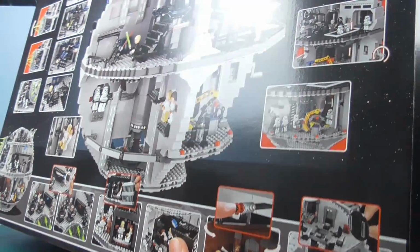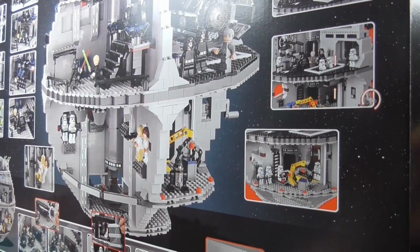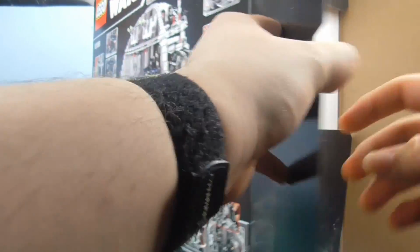It's funny how you see in that picture there are 4 stormtroopers when there are not 4 stormtroopers. I guess you've got to add your own. Of course you can put the helmets on Luke and Han and sort of try to get 4, but even so.